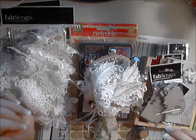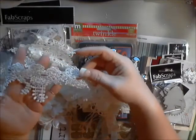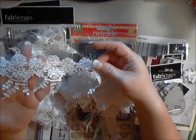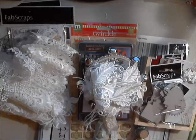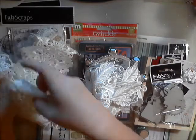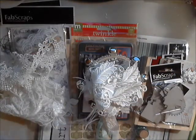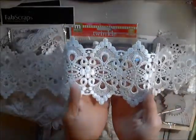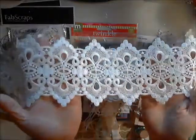Okay, next I'll show you some of the beautiful laces that are new to the shop. Isn't that pretty? Another dangle lace. Stunning. And then this one is an old favorite. It's been in the shop for a while. This one right here. And I've worked with it. A lot of folks have seen my videos for Gone Artsy. And I love to cut it apart and use various pieces of this.